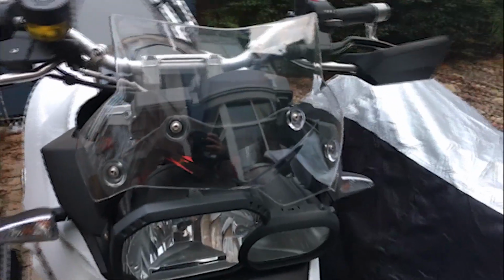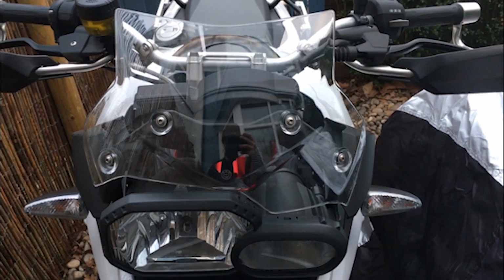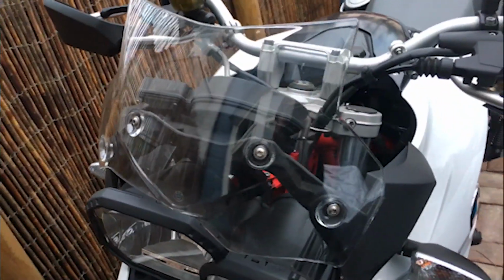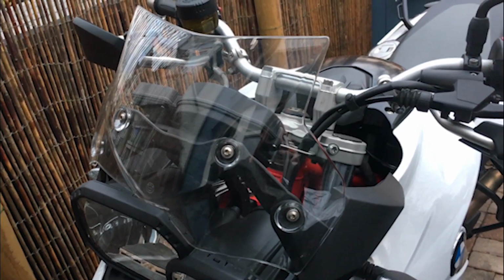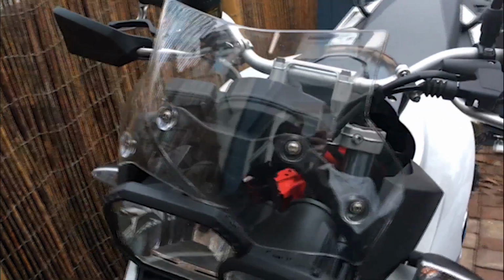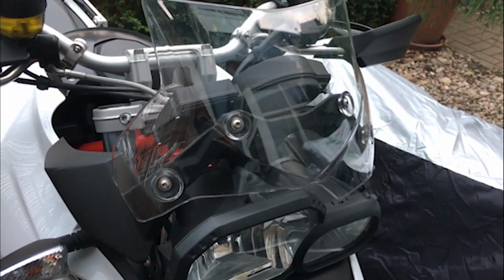So here's the stock windshield. You can see it's very short. It's got kind of this Batman geometric thing going on for it. It doesn't seem to offer a lot of wind protection for the rider, but it does offer aerodynamics for the bike. If you notice under the windshield, there's lots of chunky, non-aerodynamic, squared off bits, and that could catch air and really affect the speed and the efficiency of the bike as a vehicle.